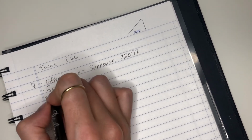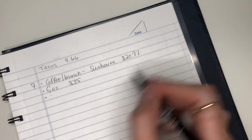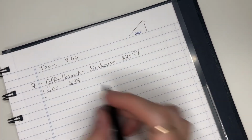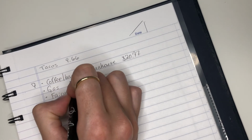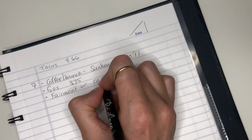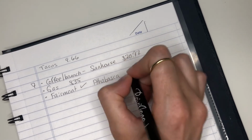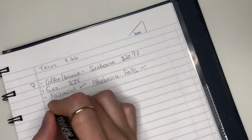We went for a walk in Jasper. During our drive, we did a number of little stop-offs here and there. We went to the Fairmont in Jasper. There's this really nice small walk you can do. Absolutely beautiful, highly recommend it. We did the Athabasca Falls. Also beautiful.